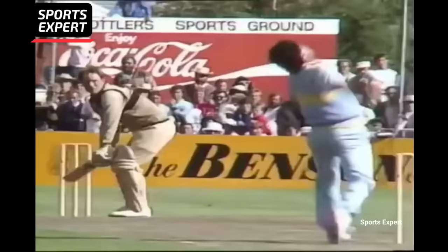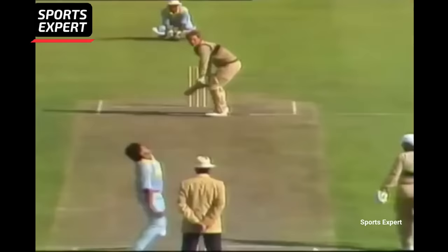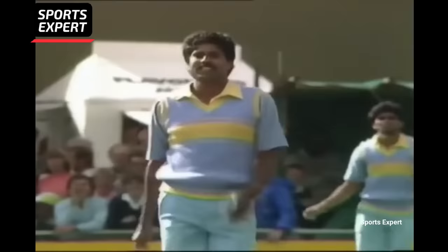Situation where the bowler's on a hat-trick. Kapil Dev, one of the world's great all-rounders, under enormous pressure as captain, comes on, bowls the Yorker, hits the boot onto the stumps, McSweeney out first ball, and Kapil Dev strikes at the end of the over.